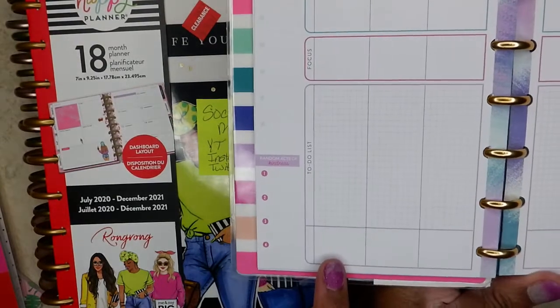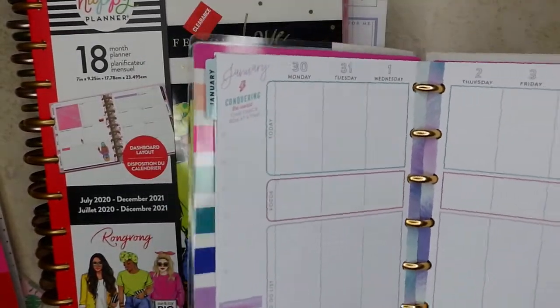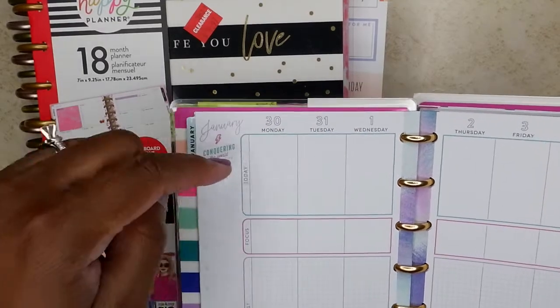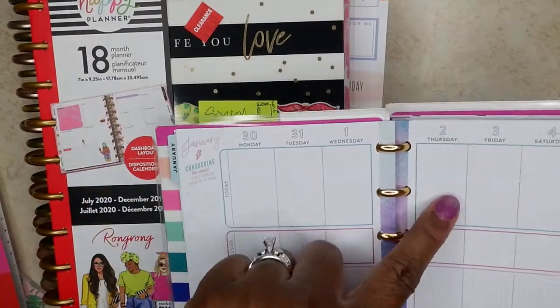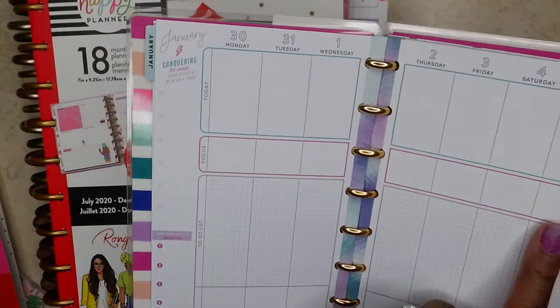And then this, I love, is left empty. So you get to decide what that is. So I'm thinking I will put my appointments that cause me to leave the house. Like when I have to go teach fitness classes, I'll actually put the time and which facility I'm teaching at that day. And if I have appointments and all, they'll go up here as well. And then the focus will be, I have to think about that one.